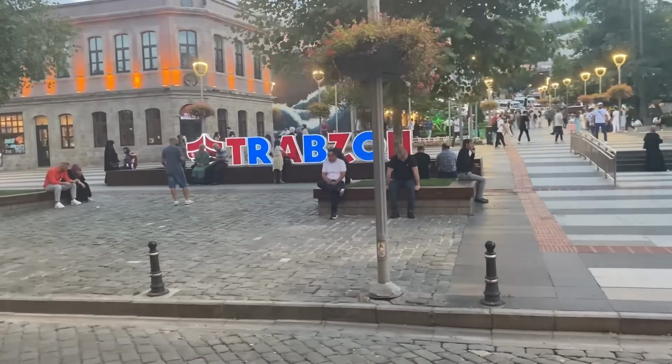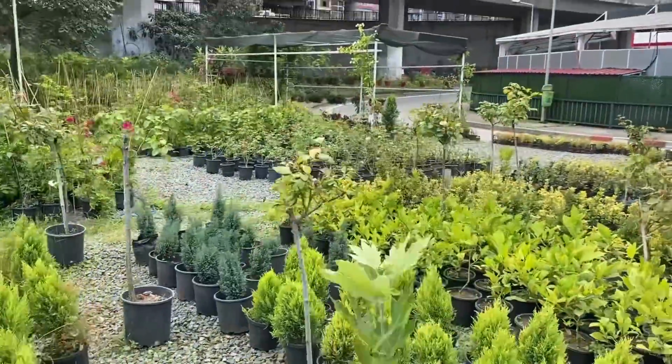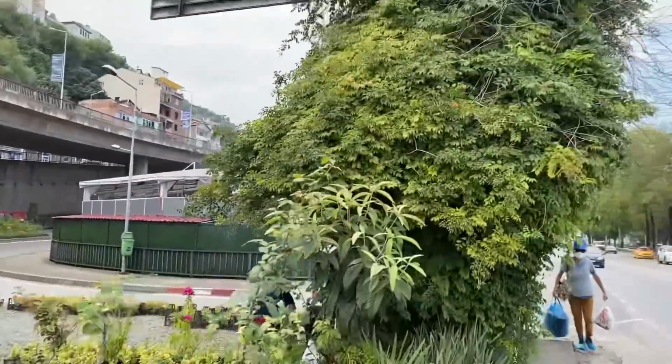Here is the name of the city, Trabzon. I'm still there, and here's me walking. I walked for 40 minutes because I couldn't figure out how the buses work, and I couldn't get a taxi or anything. So here's a random flower store or whatever this is. And that grandpa in the background actually was faster than me. I'm not experienced in those Turkish hills.